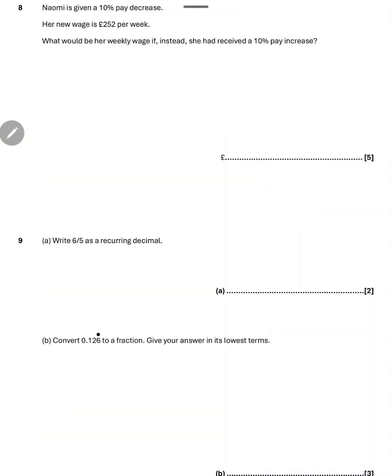Question 8, be careful with this one. The most common question on OCR's past papers, and it's going to catch a lot of people out. My mate Naomi's given a 10% pay decrease. Straight away, spot that she's come down by 10%. Starting at 100%, she's currently on 90%. And that is 90% of the original amount she started with, and that is the 252 that you're given.